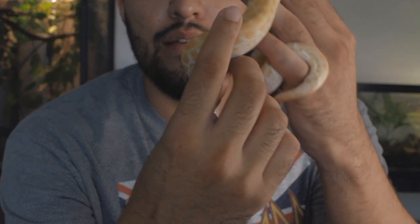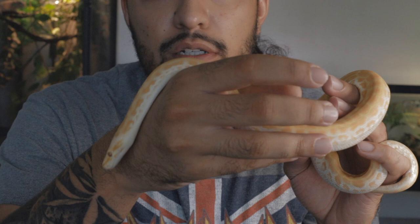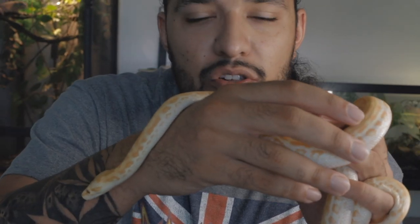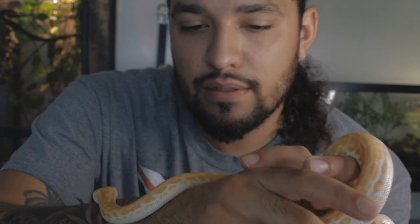And as you can see, she already is just very, very personable. Just really, really chill snakes. Burmese pythons are so beautiful. Just really awesome snakes.